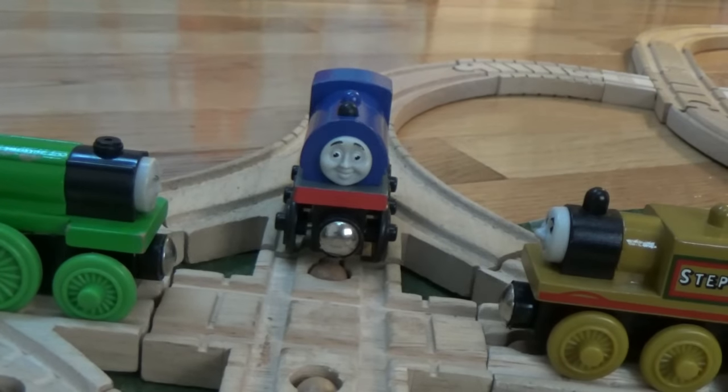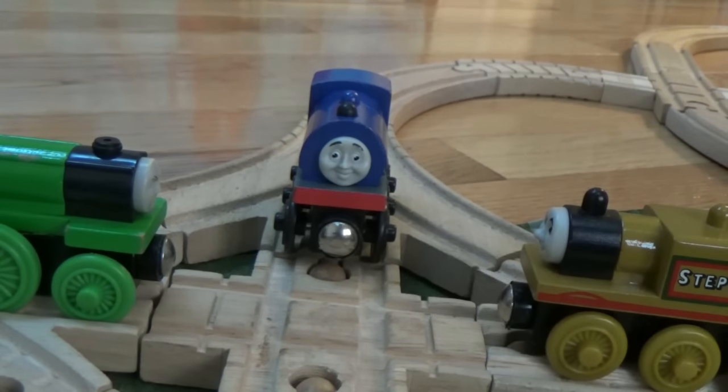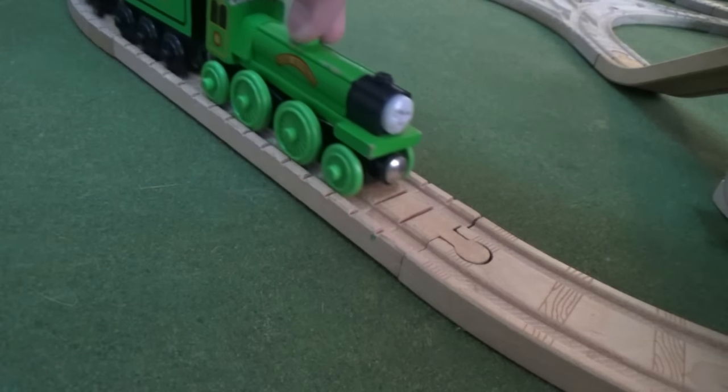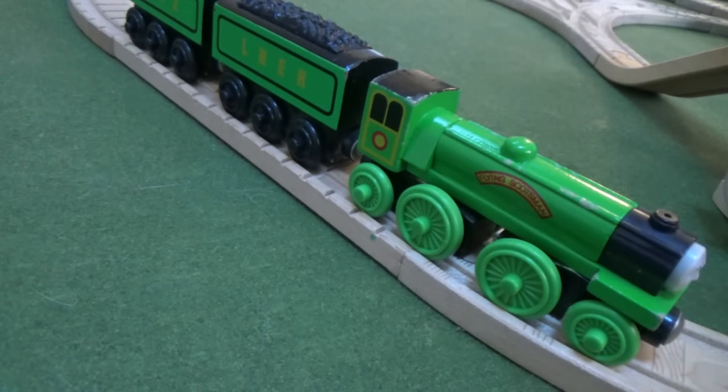He is one of only a small handful of real engines used in both the railway series and the television series. Others include Wilbert and Stepney. His real model was built in 1923 and was restored in 1968, 1996, and 2016.